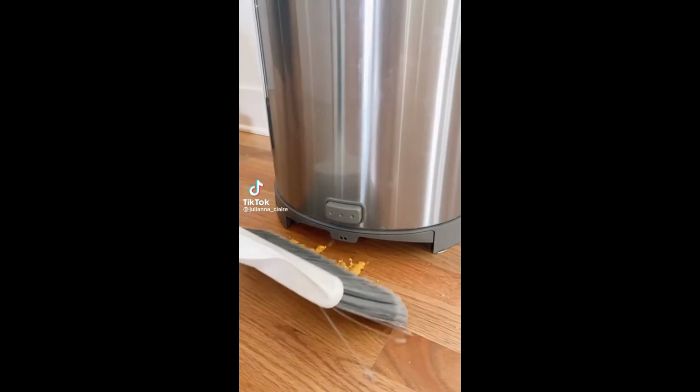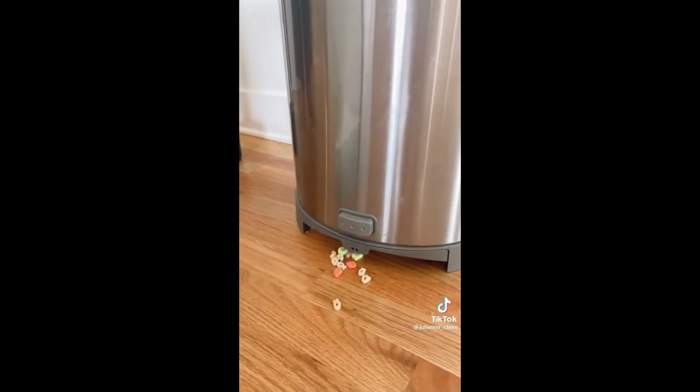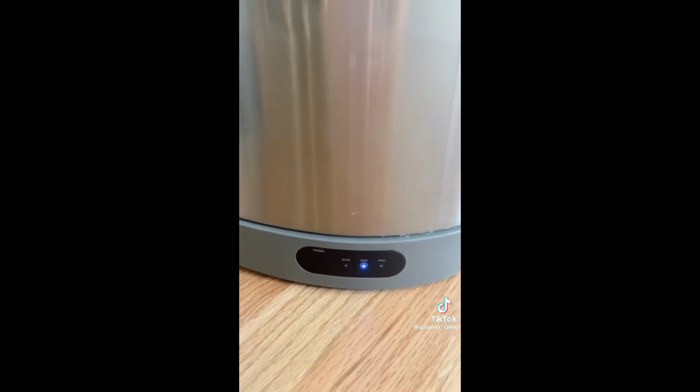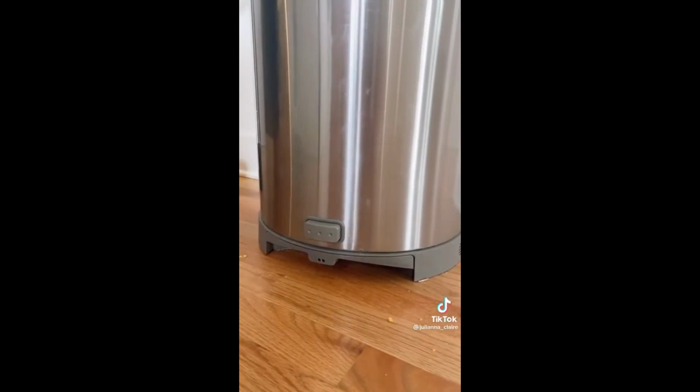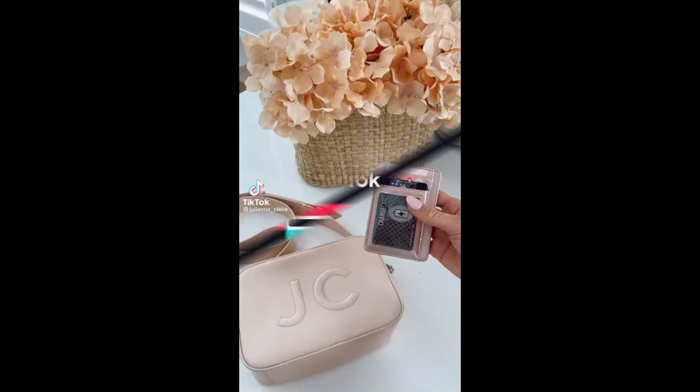Forget a handheld vacuum. This is a trash can that has a built-in bagless vacuum that easily cleans up messes, hair, and dust in seconds, has an auto or manual mode, and also lets you know when the vacuum bin is full. Simply wave your hand over the lid to open and it automatically closes.